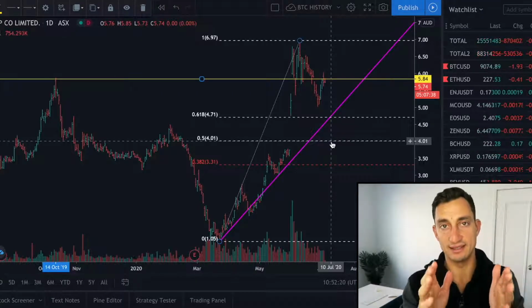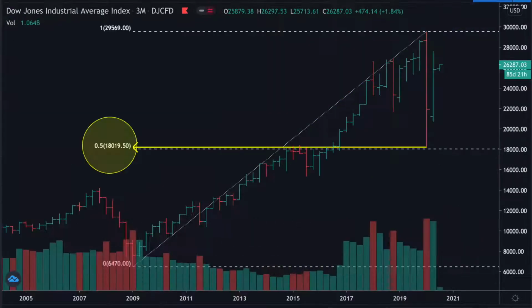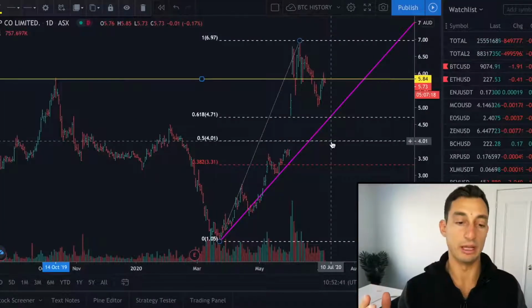An awesome example is looking at the Dow Jones index. If you lay this tool over the 2009 bottom to the 2020 top, you can see that the market hit 50%, more or less, by a few points. But on a grand scale of 11 years, the market came back to 50% on a scare crash. I think that's pretty amazing.